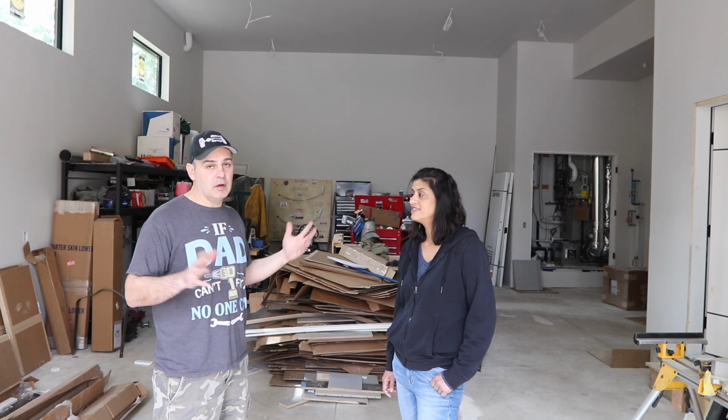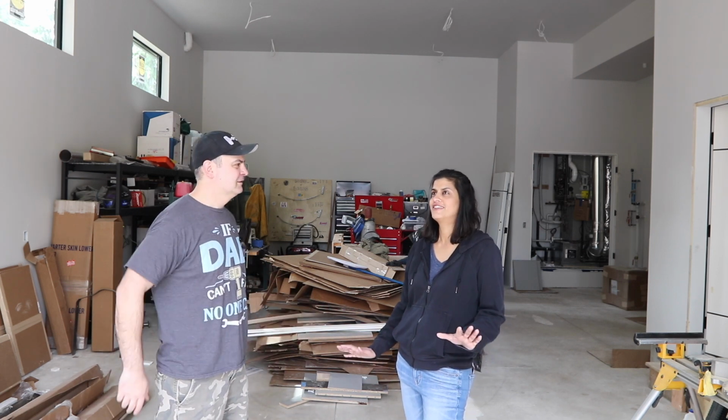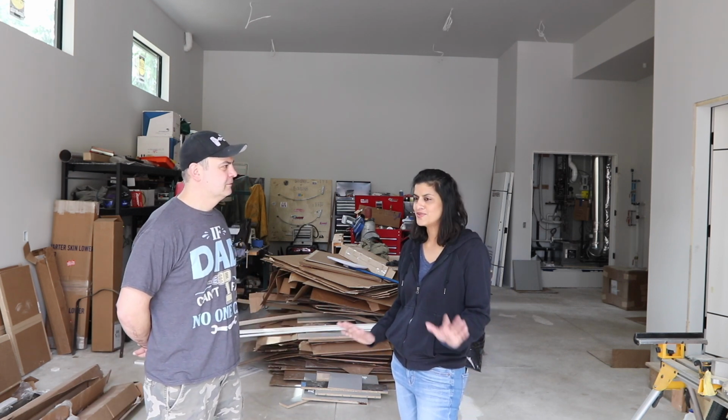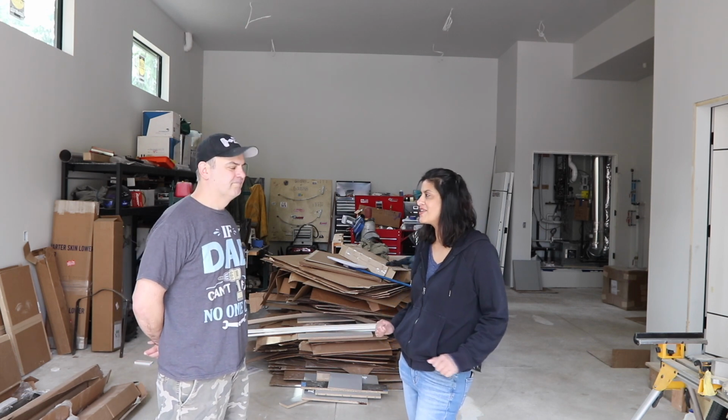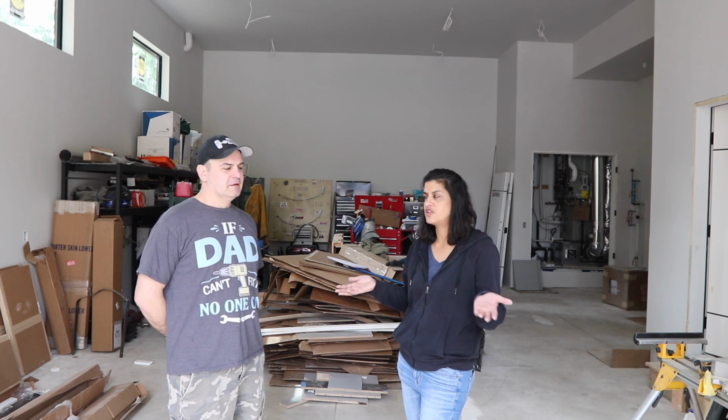Can't wait. All my tools are in here already. I'm just ready to go. Seeing the cabinets in the house really makes it come home. You really start to see, oh, it's starting to come together the way we imagined it, because you can finally see what the finished product is going to look like.